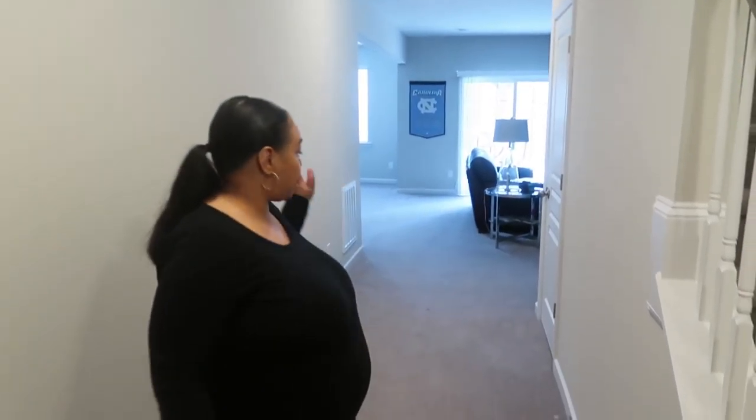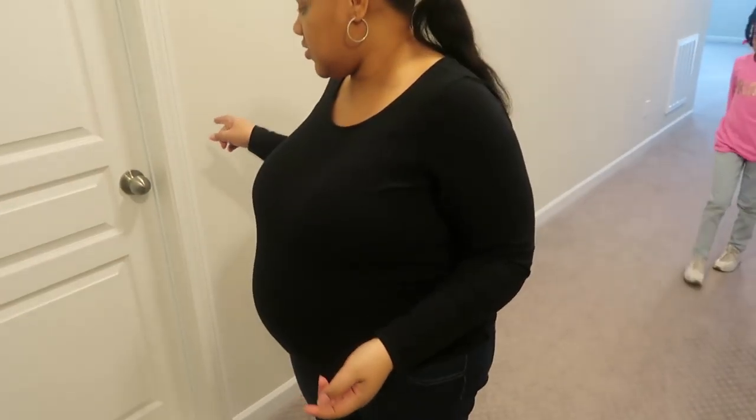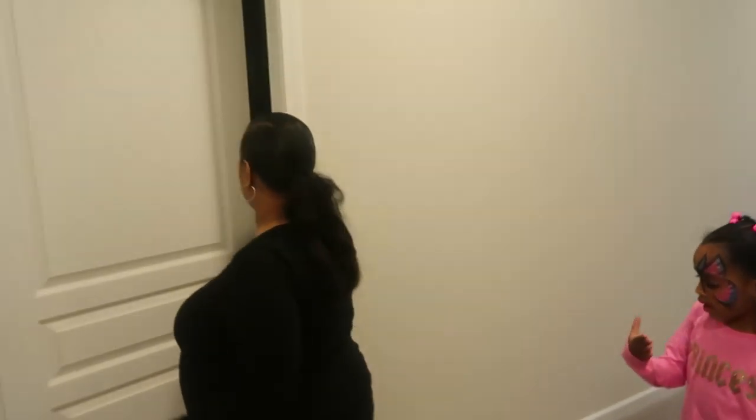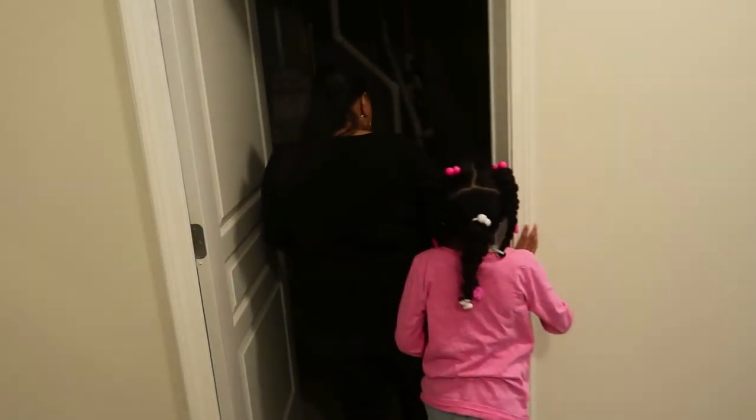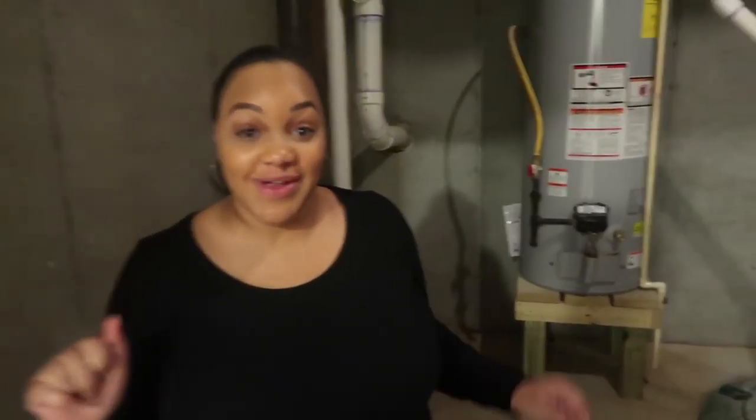So, final part of the home is the basement. As soon as you come down the stairs, they have a door right here. Well, let's see where that door leads to. That's scary. They do got a light. It's pretty scary storage place. Probably won't be in here often. Yeah, it's a little spooky, but it's all right.